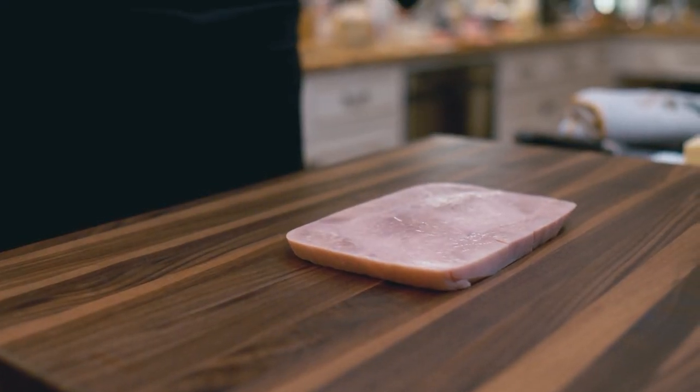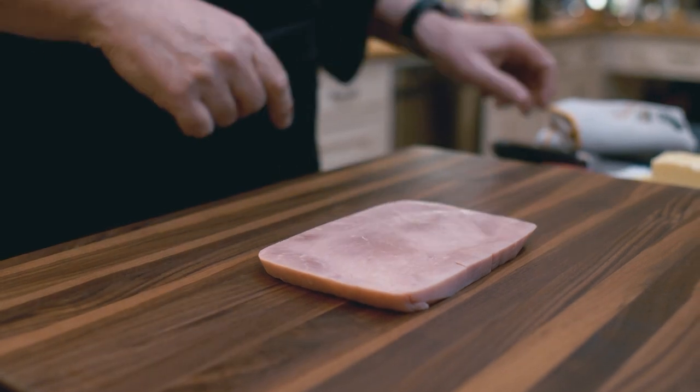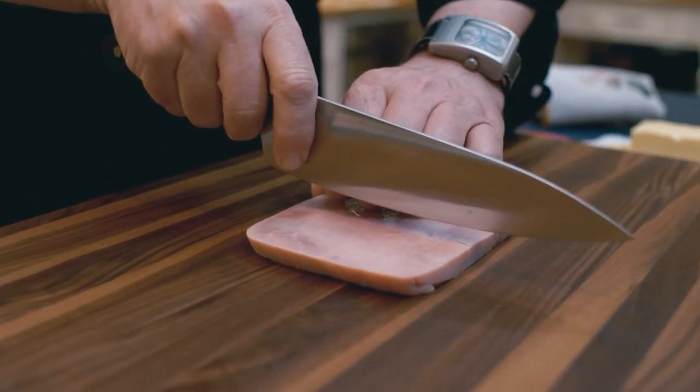The reason why I came up with this recipe for ham steak was because every time I go to the store, I can never find a ham steak of the thickness that I like. So as you can see, what I've done, I have gone to the deli section and asked them to cut me a single slice, about the thickness of my finger. But we're not done yet.